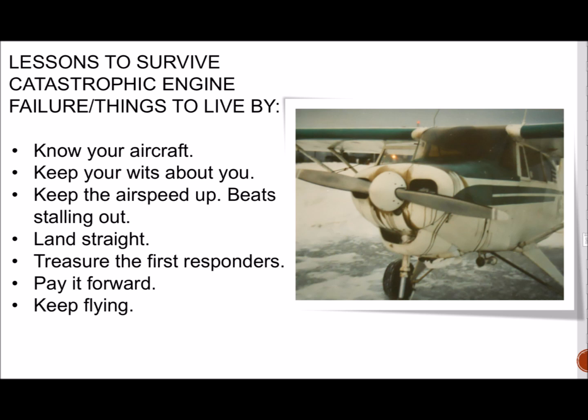And then the other part of it was keep flying. Don't let an incident get to you. Just keep flying, and you'll do better than not flying. There's too many rewards from flying.